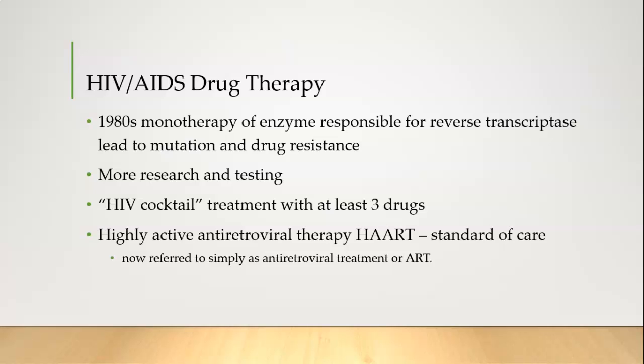And finally they got to something called highly active antiretroviral therapy, or HAART, and that became the standard of care. But that involved several different drugs, and you had to take them at different times, some with food, some without food. It was difficult for the patients to actually cooperate with it and stay on track, because it was kind of complicated to take.